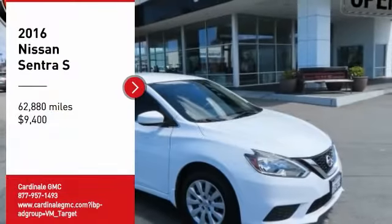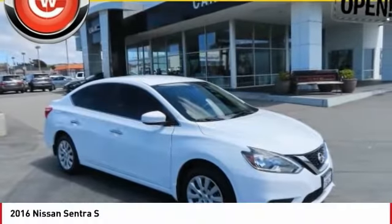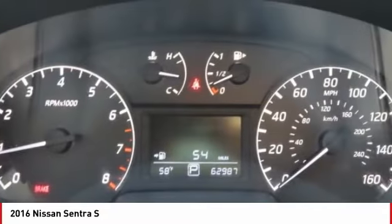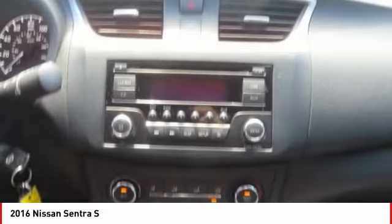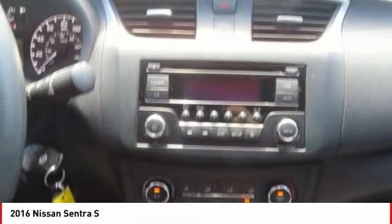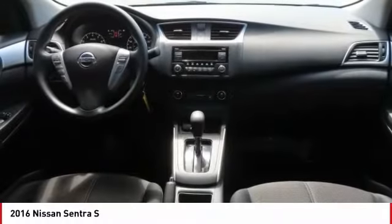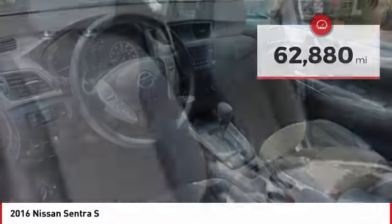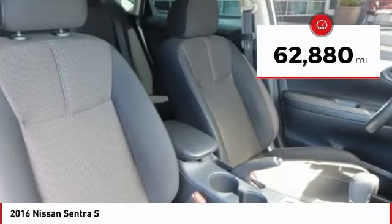Looking for the right vehicle? Check out the 2016 Sentra. With its spacious and versatile interior and stellar fuel efficiency, the Nissan Sentra is the obvious choice for anyone who wants to enjoy a stylish and comfortable ride and is priced below $10,000. This vehicle has less than 65,000 miles.